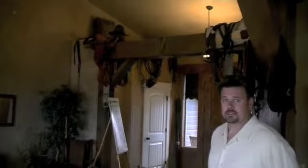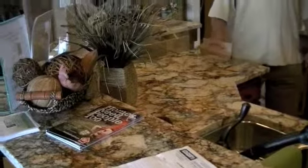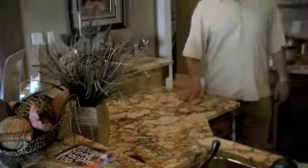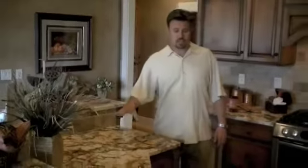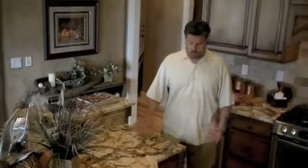Okay, Eric, I'm in the kitchen now, and we didn't discuss this in the last piece, but all the beams are just a huge focal point. Okay, Eric, this is the kitchen, and tell me a little bit about the granite. How did you select it, and tell me about what it is? Well, this is 3 centimeters thick. It's called Exodus. It's your typical level 4, level 5 granite.